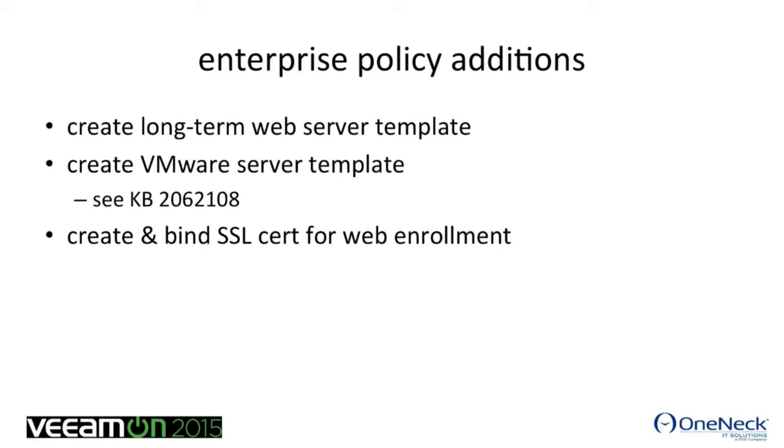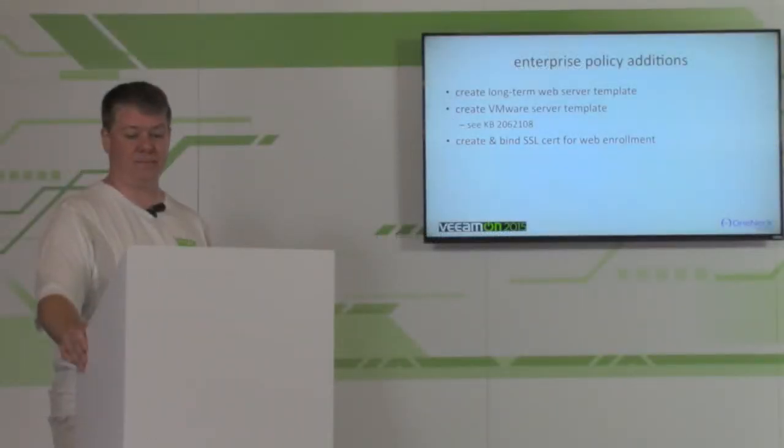Inside of an enterprise, you have to create templates. There is no way to just do an arbitrary CSR. You have to have it match. I like to create the one for VMware because it's pretty much a great utility on any SSL case for the web signing, but it's got additional functionality for the types of encryption that you can do in VMware. Again, the knowledge base article 206.2108 explains what the requirements are for that, and then you can create your SSL enrollment.